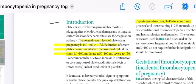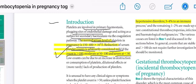We will start with the introduction. Platelets are involved in primary hemostasis, plugging the site of endothelial damage and acting as a surface for secondary hemostasis via the coagulation pathway. The normal serum level of platelets in pregnancy is 150 to 400 x 10^9. Reduction of serum platelet count is arbitrarily considered mild if the count is more than 100, moderate 50 to 100, and severe less than 50. So we will divide thrombocytopenia into mild, moderate, and severe.